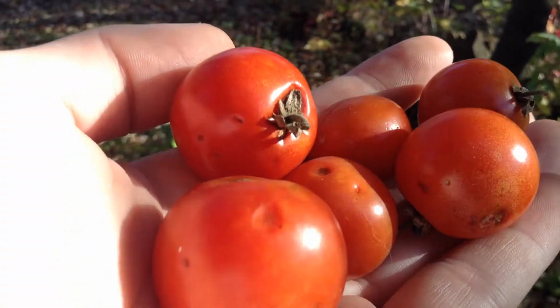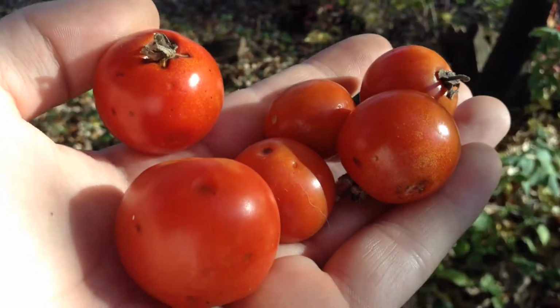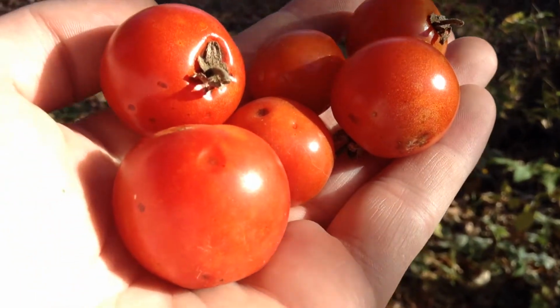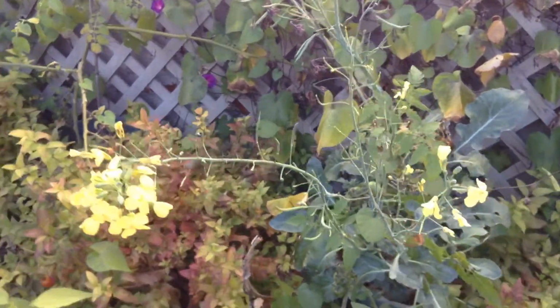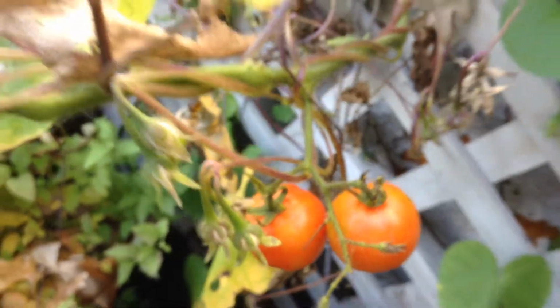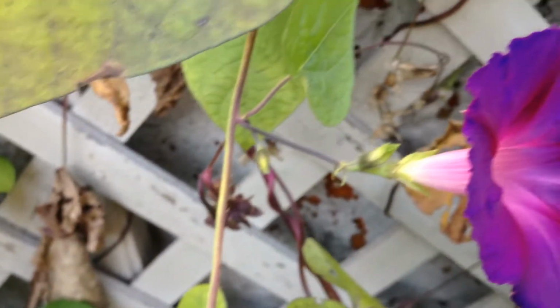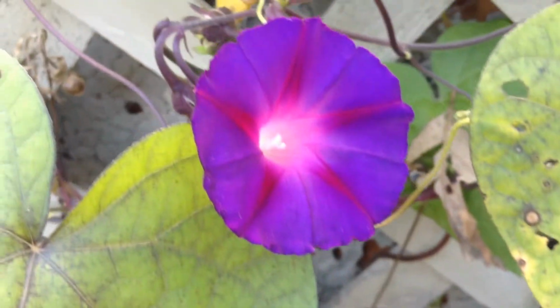We even got a couple cherry tomatoes. Although they're not the best looking fruit we've got all year. At this point, I'm really happy to have anything. We've got more broccoli over here, a couple more tomatoes. And that's amazing. Cherry tomatoes this late, I love it. We've still got a few flowers around the garden, like the morning glories. These are absolutely stunning. A really great addition to the garden this year.